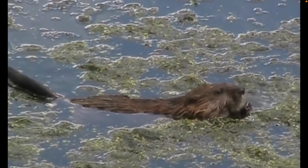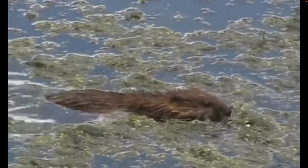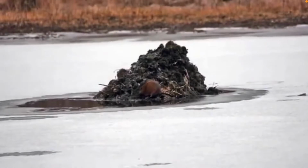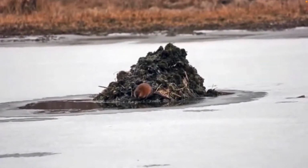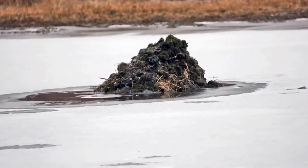If you want to see a muskrat in the wild, find a large body of water and go near dusk or at dawn. Muskrats are crepuscular and are most active at dawn, dusk, and night. You can look for their burrows or lodges. If you startle one, it will dive into the water. Muskrats are very strong swimmers and can hold their breath for up to 20 minutes.